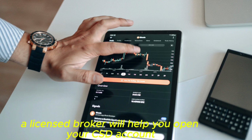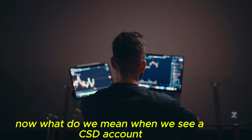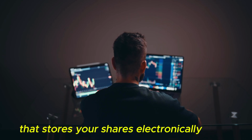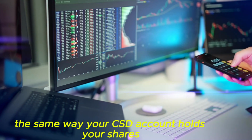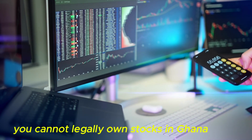So a licensed broker will help you open your CSD account. Now, what do we mean when we say a CSD account? When we say CSD, it means Central Securities Depository. It is a CSD account that stores your shares electronically. Think of it like this. Your bank account holds your money. The same way your CSD account holds your shares. Without the CSD account, you cannot legally own stocks in Ghana.